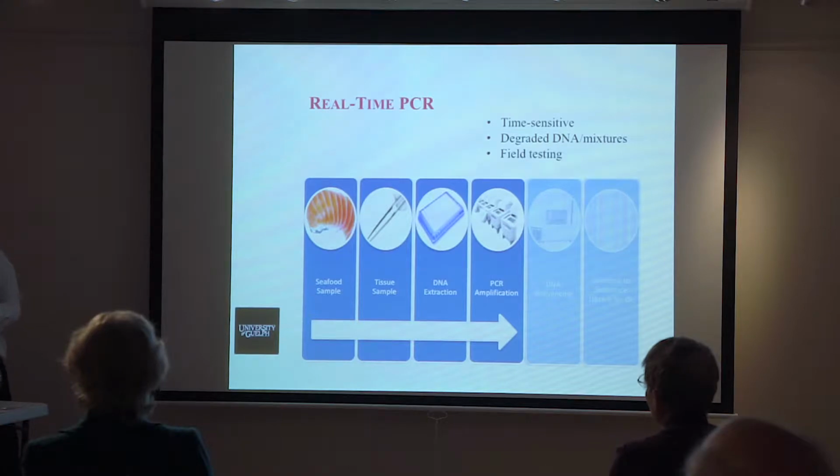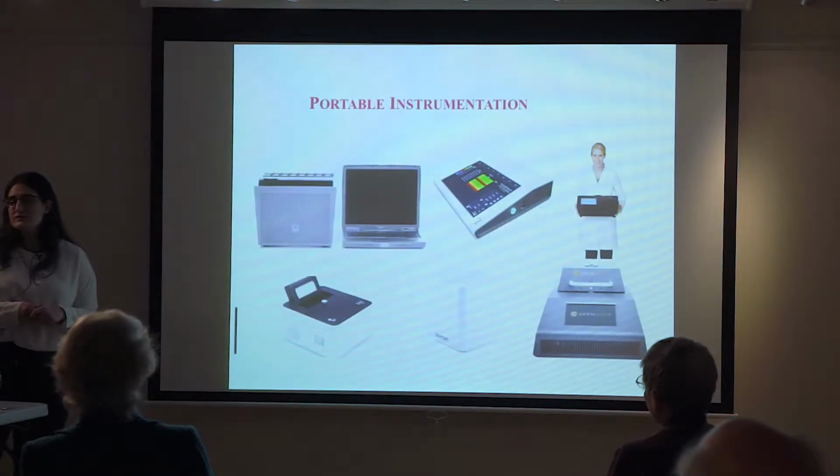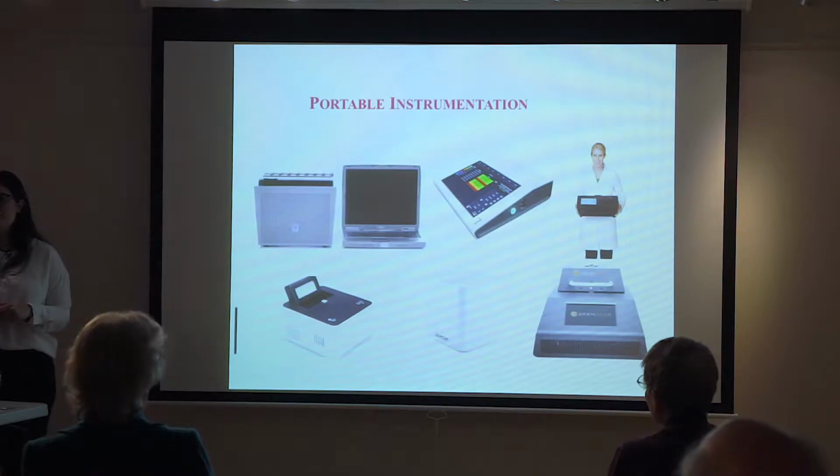So if you have a shipment of a perishable commodity at a border or at a warehouse, you kind of need an answer quicker than a couple of days or a couple of weeks that you might have with sending a sequence out to a laboratory. You can look at degraded DNA, so we can do this on pretty much any type of processed food product, and also bring this into the field. So this is kind of one of the innovations that has come out of real-time PCR space.